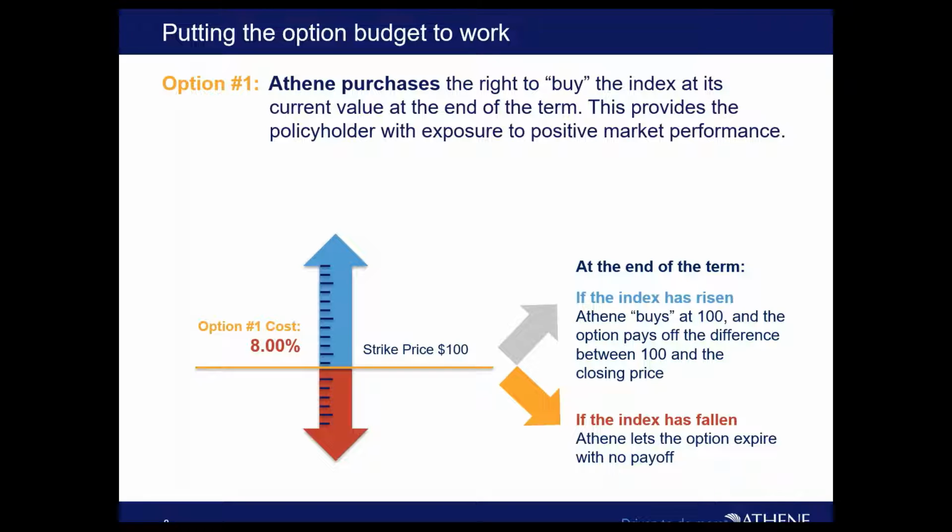So we're illustrating that here with the blue and red lines, assuming the index starts at $100 at the beginning of the term. What this call option really means is that we've found a counterparty that's willing to enter into a contract with us to settle that difference at the end of the term based on how the index has performed. And I mention that because it's important to remember that we're not actually buying the equities as the insurance company. We're buying these options, and what these options do is provide a payoff profile that's linked to the way the index performs that we then can use to fund our interest credits.